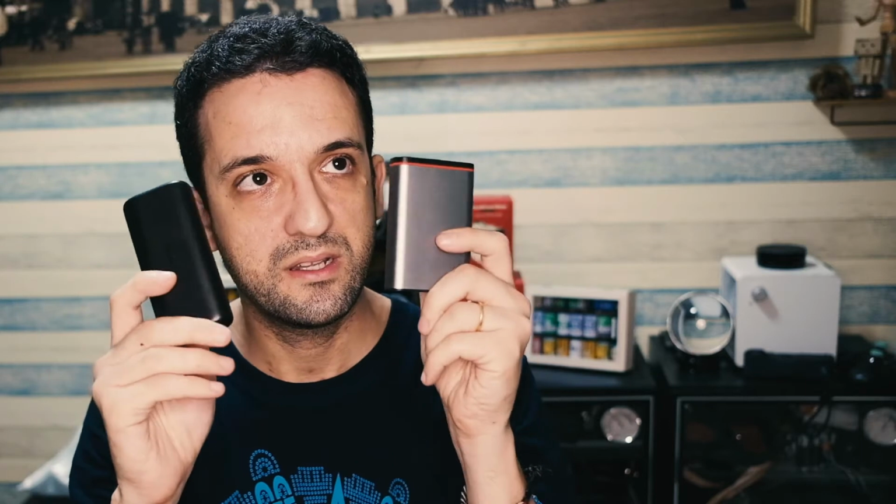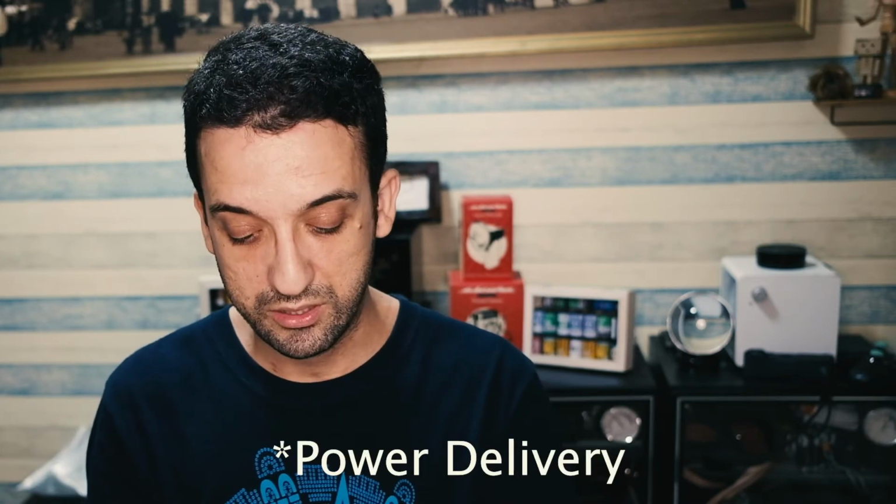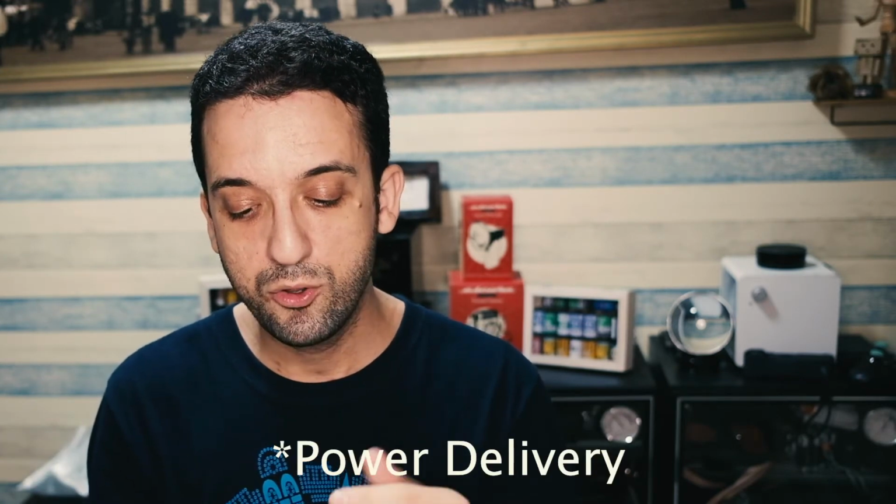But if you don't want to bring these big batteries with you, I have found 2 interesting alternatives that I can also use to directly power my camera. The reason is that this type of battery that I have here with me is tagged as PD, that is power delivery, if I'm not wrong, and allows you to directly power your equipment.